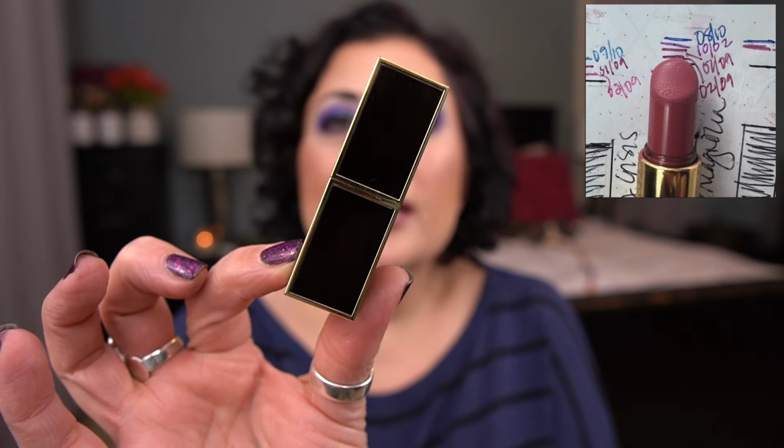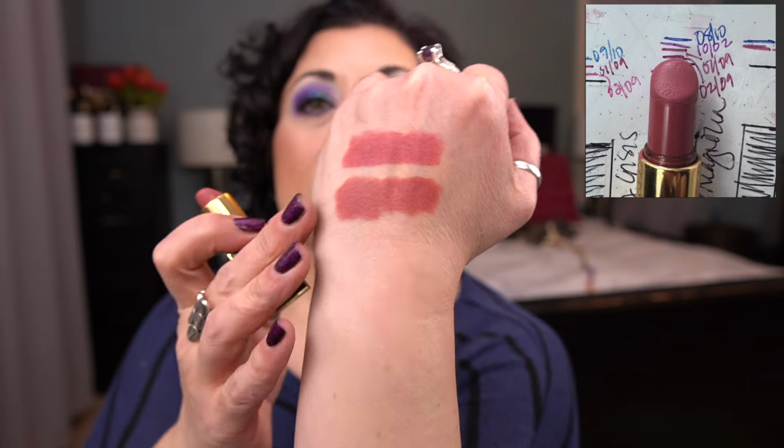This one is really close. I have the Tom Ford Lip Color Matte in Steel Magnolia. Like I said, I'm going to roll in one new lip product. This one I'm hoping to have rolled out by the next update. There is the shade. This one's so nice. I love this color. Here we go. Beautiful. Love, love, love.